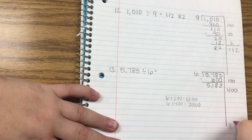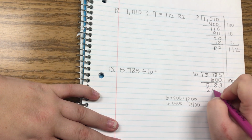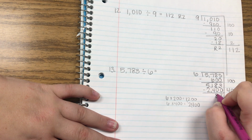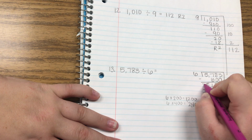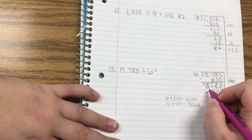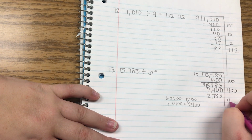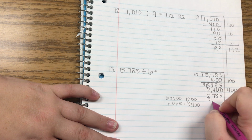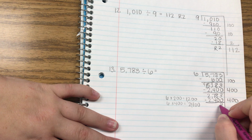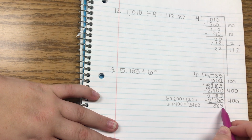Okay, so let's try 400 groups of 6. I don't want to keep adding 100 a million times. Let's go higher. 2,400. 3, 8. All right, I'm going to borrow here. 11 minus 4 is 7. 4 minus 2 is 2. Whoa, I can do that again. Wow, so now I only have 383 left.